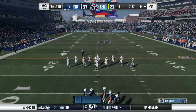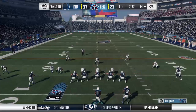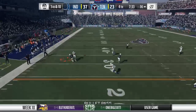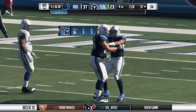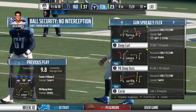The Titans on third down. Not good. 0 for 4 thus far. This is 3rd and 10. Off play action to Henry. Here's Mariota. Looking left side, and it's complete. And he's able to get it to the 31, and that's enough for the first. 17 yards on that play for the Titans.